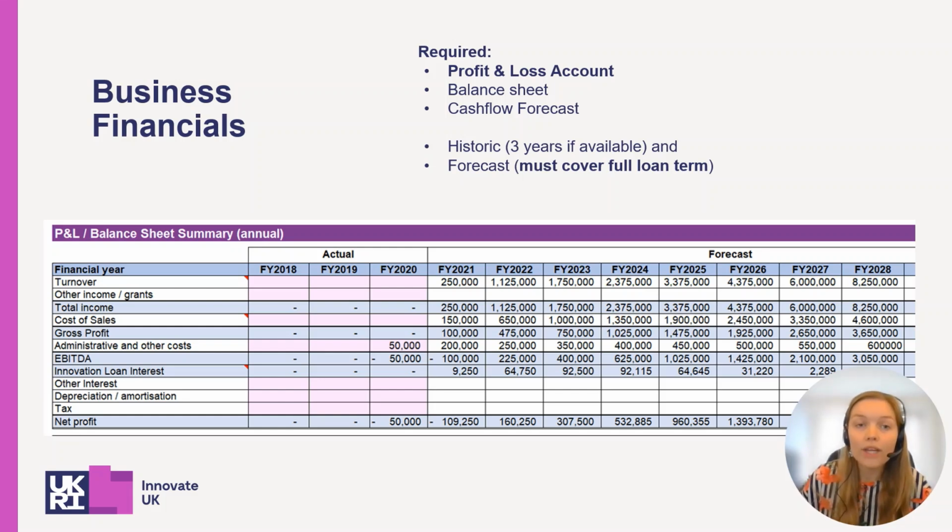So we require you to provide historic information from the last 3 years and forecasts that cover the full term of the loan, including the extension and repayment period. So for example, if your loan is 7 years, your forecasts must be 7 years. So please don't forget to include the final year of your loan into your forecasts. Don't worry if you're pre-revenue and have only just begun trading. In the actuals, just give us as many figures as you can on the historic information that you do have.